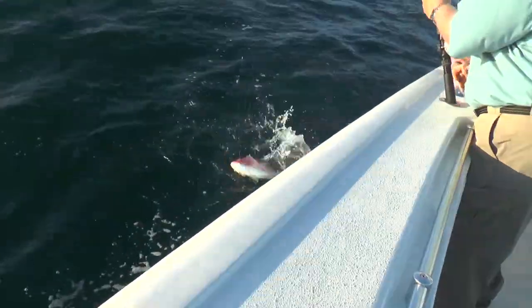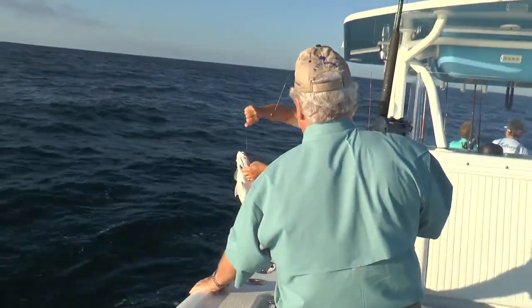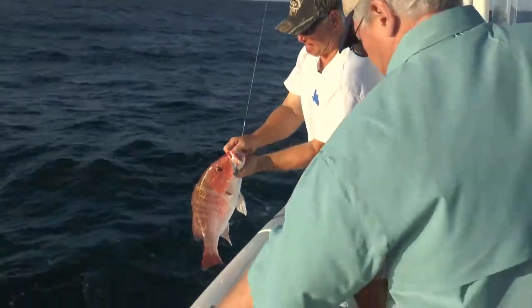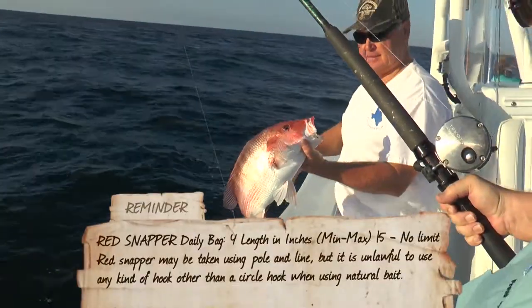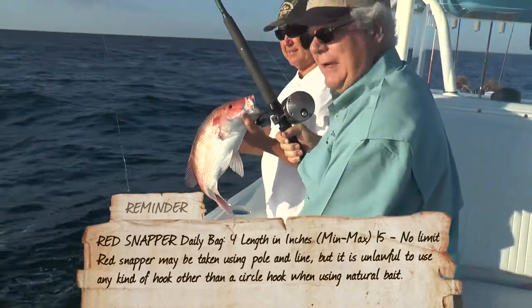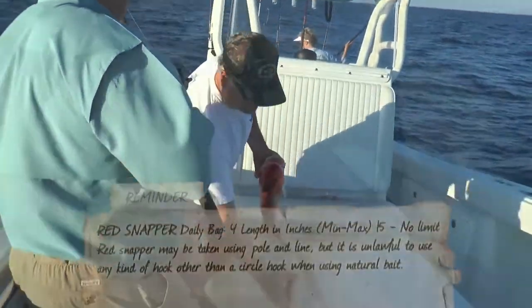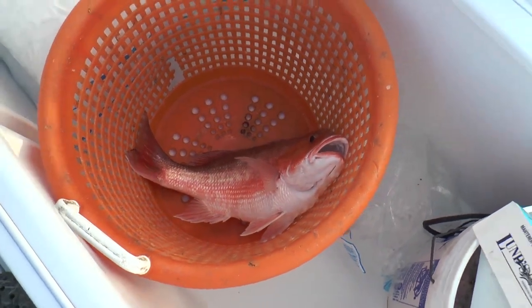Nice one. Here you go. Nice snapper. That's a beauty. Isn't it pretty? That's a beautiful fish. Isn't it? Good eating fish too. Yes, sir. He's the fisherman. Yeah. Good job. We just might save him to eat, right? Yes, sir. Look at that little buddy. Wow, that is huge. Isn't it pretty? Is that a keeper? Oh, yeah.